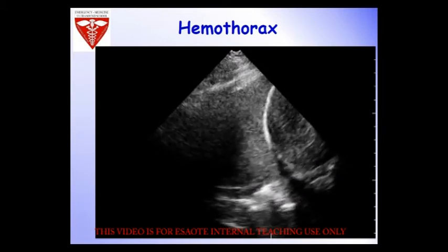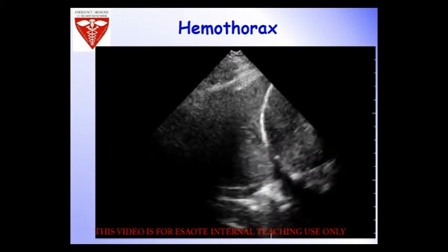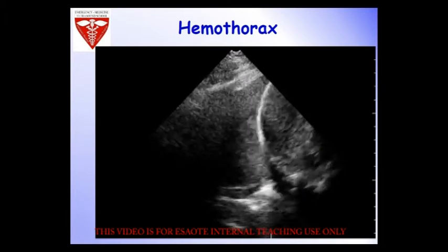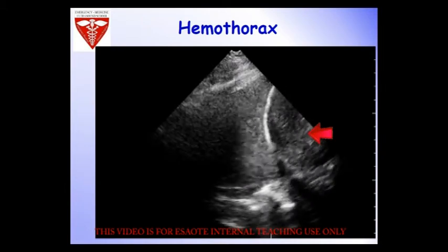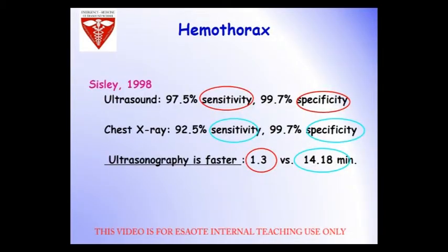So we know the story of the patient that had an incident, a trauma. So it is important. But if you see a pleural effusion like this, probably this is blood. This is the diaphragm. This is a parenchymatous organ. I think that it is the liver, and this is a hemothorax. This is the sensitivity and the specificity of ultrasound versus X-ray to reveal hemothorax. But the most important is that ultrasonography is faster: 1 minute versus 14 minutes.